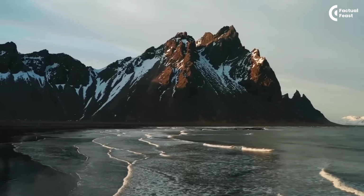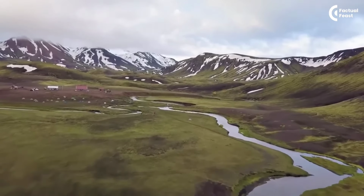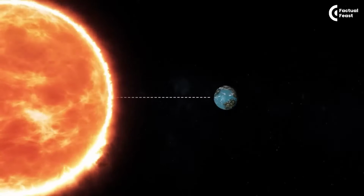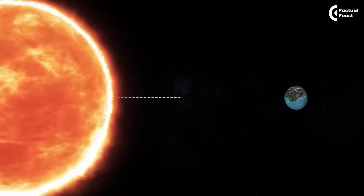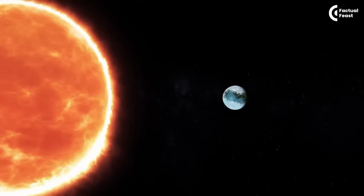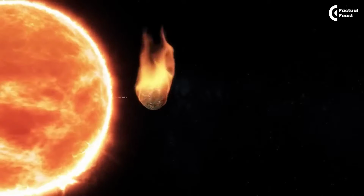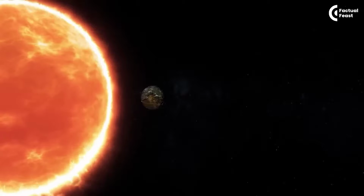If we're searching for an exoplanet that's going to have liquid water, it needs to meet some criteria. For one, this planet needs to be a certain distance from its host star. If it's too far away, any water on the planet will freeze, unable to support life. And if a planet is too close to a star, everything would burn away, including oceans and any atmosphere.